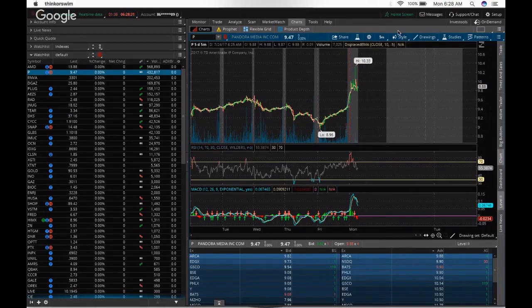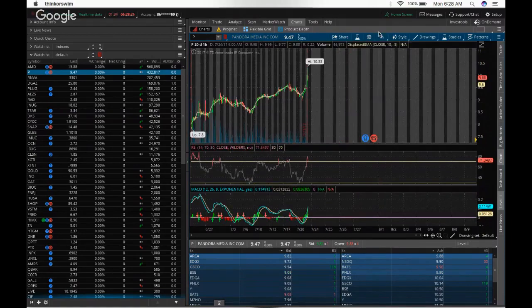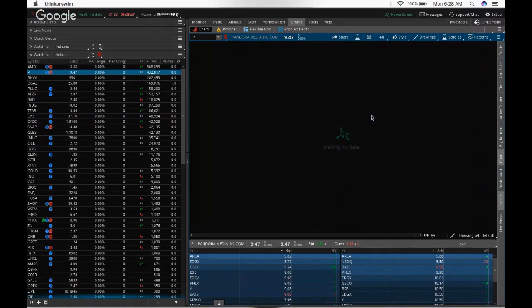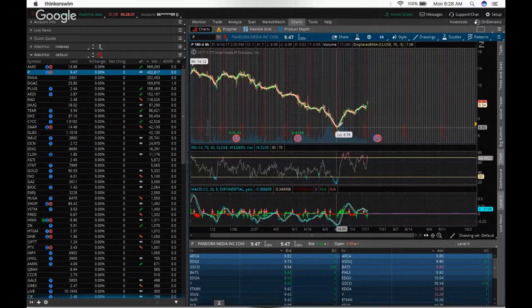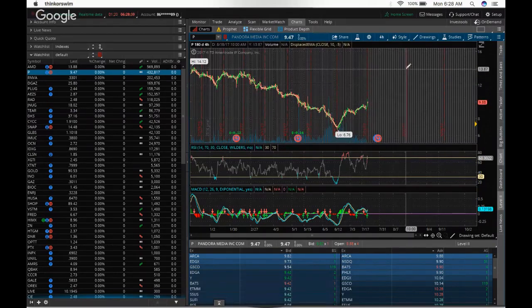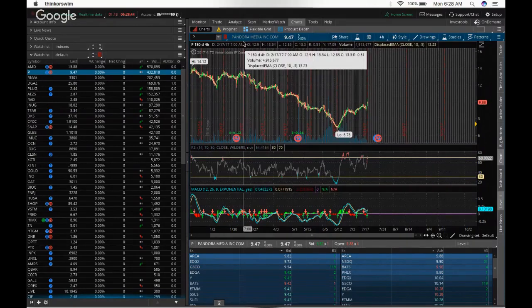But again, overall, based on the previous trend that I was able to see, let me go a little bit further back so you guys can see exactly what it is that I'm talking about. Saw a huge downward trend, bounced at $6.76, and then it's been climbing back ever since. So it's moving back to this, you know, $12 to $14 resistance and making its way back again. This is the Pandora stock.